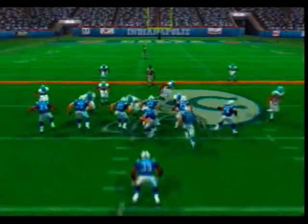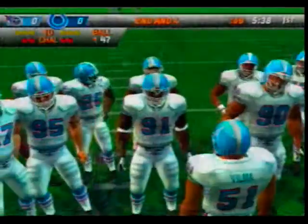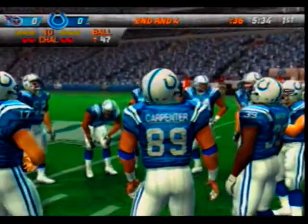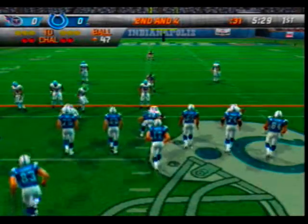Hand off to the tailback. Suck comes up to make the play at the 47-yard line. As a coach, you need to make sure that you establish your running game as a weapon that can hurt the other team. And he picks up about four. Ball at about midfield.